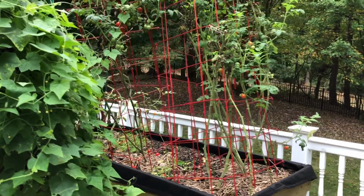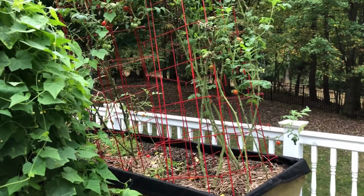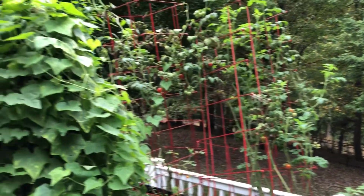Hey, what's up, guys? Just wanted to do a tour of the upstairs garden. Things are winding down now that we're in October. Nighttime temperatures are getting into the 50s, and the 40s are going to come soon, and then the 30s, and then frost. Then everything's going to die. We still have some things growing.